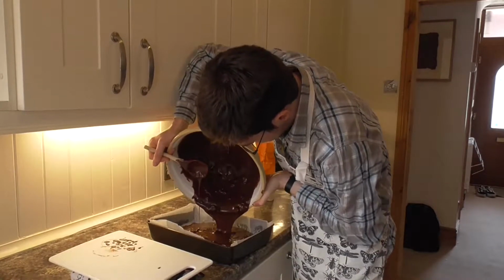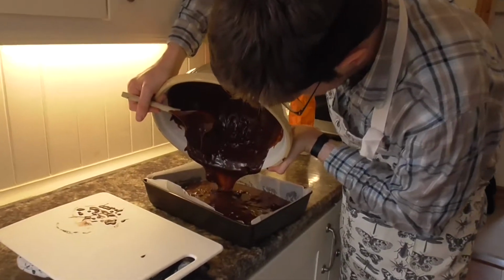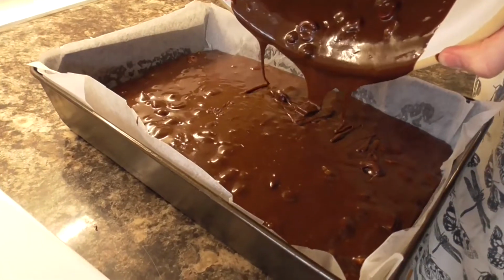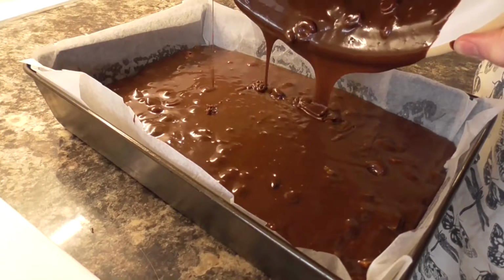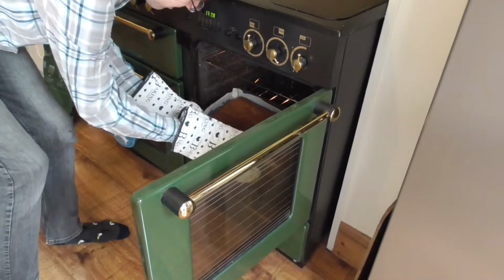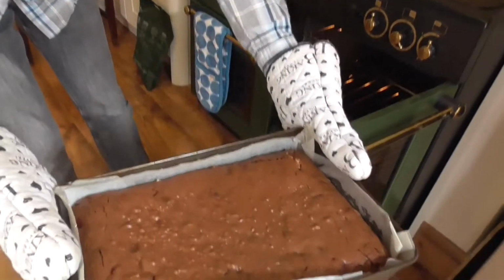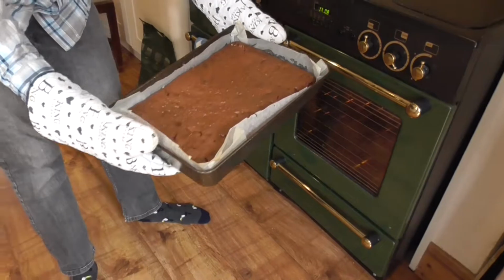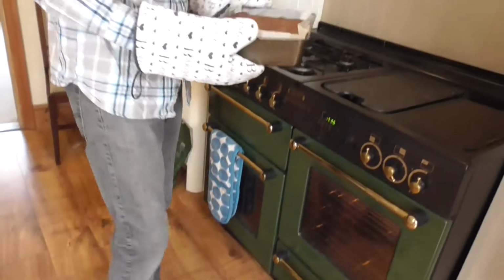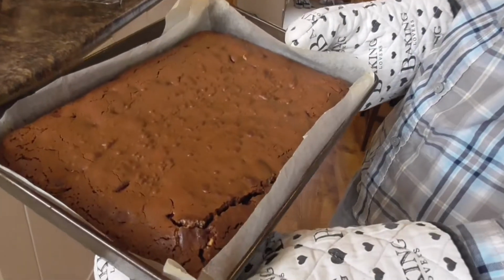Got a glossy brownie. Oh, it's starting to crack. Kind of. We'll see. Maybe a bit over around the edges, but still soft in the middle, it looks like. So maybe slightly too much, but we'll see. You can see the bit where the Kit Kat was.